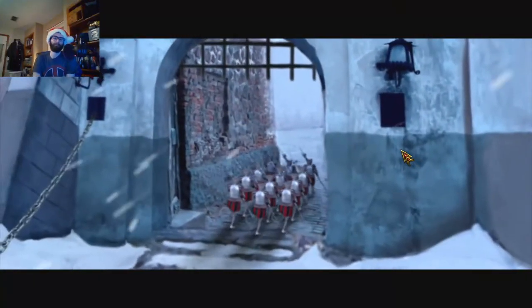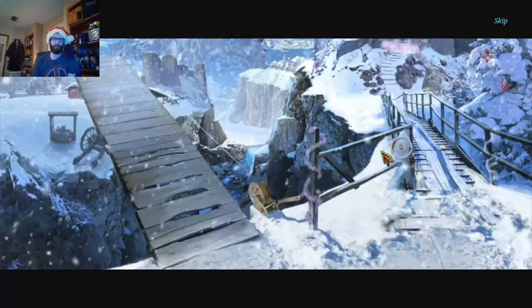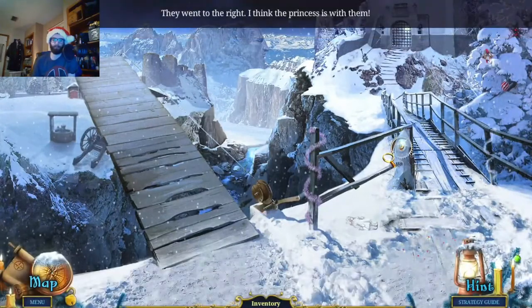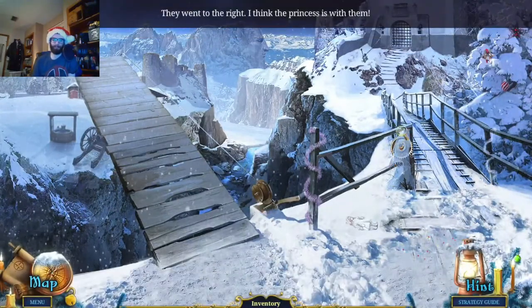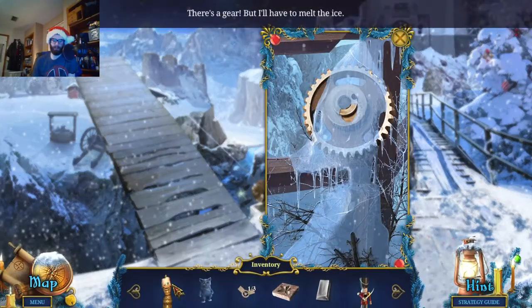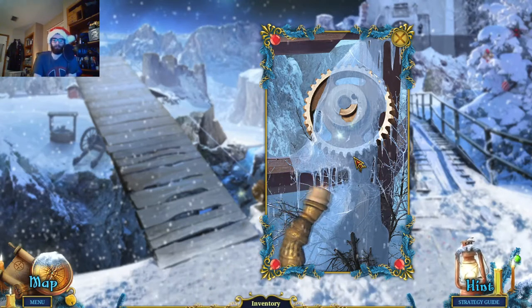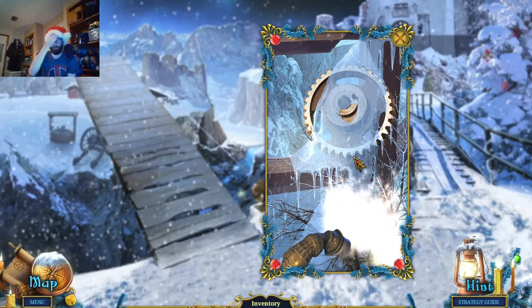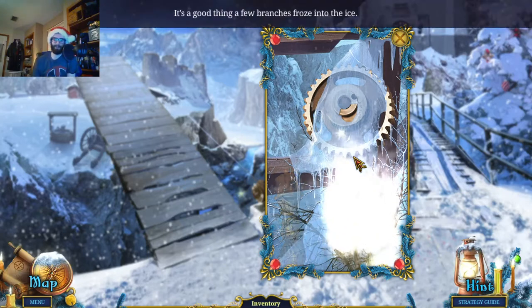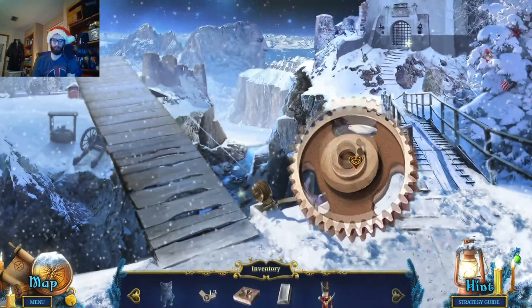Ooh. Oh, another cutscene. It definitely feels different from most hidden object games I've played so far. They went to the right. I think the princess is with them. Probably. Here's a gear, but I'll have to melt the ice. Candle. Our candle, buddy. There we go. It's a good thing a few branches froze into the ice.